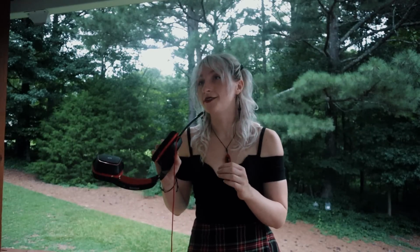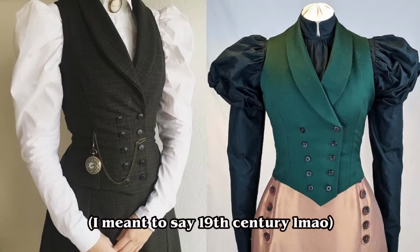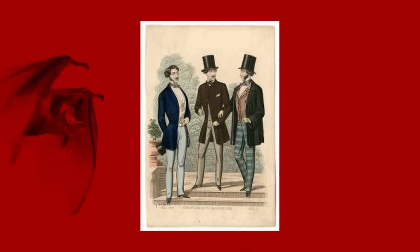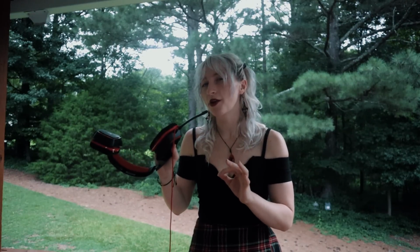I especially enjoy the hints to like more of a historical Victorian influence because we've got like a menswear vest that's very tailored, similar to the women's wear vests in the like late 18th century. And then we have a straight leg grid patterned pant, which I also find to be pretty darn Victorian. So I would say that it has ample but subtle vampirecore influences.